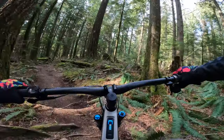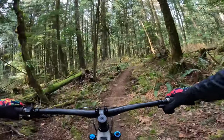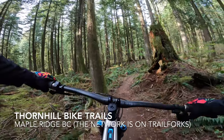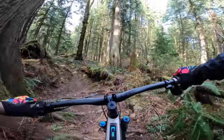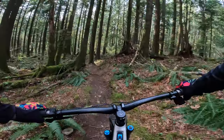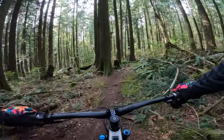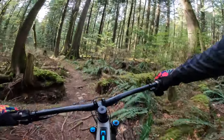Back into some more single tracky climbing. Still so fun here. This trail network is in the Vancouver area, Lower Mainland. If you haven't had a chance to ride it, it's out here in Maple Ridge. Come out, check it out. It is pretty epic for a small little network in the Lower Mainland. It's no North Shore, but it'll do in a pinch for sure.